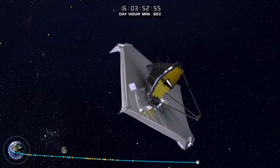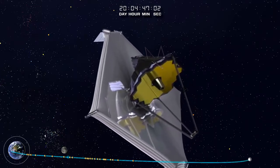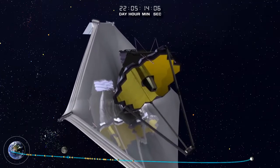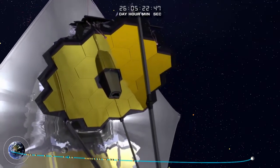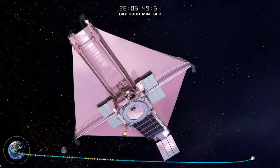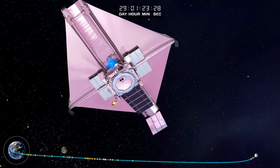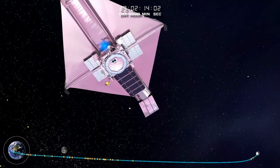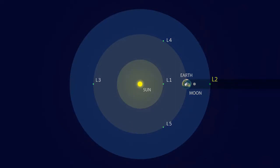As the Webb telescope continues out to its operational orbit around the Sun-Earth L2, the observatory continues to cool down to its final cryogenic temperature state. A trajectory correction applied 29 days after launch puts the Webb telescope into its halo orbit, a key part of the mission design. The Sun-Earth L2 point is where Webb's orbit around the Sun is synchronized with Earth's.